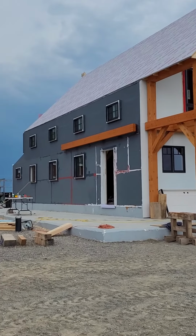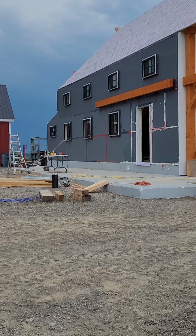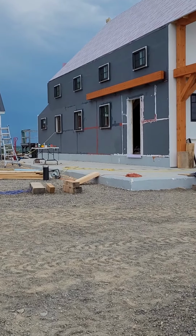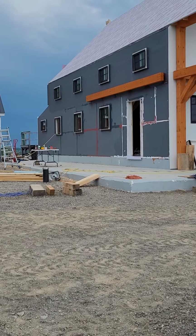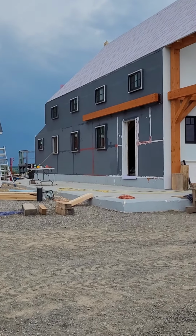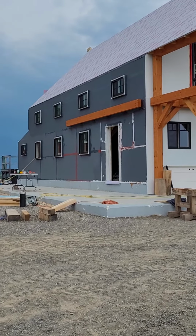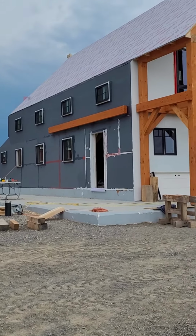And Wayne, on the side of the house, on the west that we see, you see the orange beam. That is the ledger board for the front of the house. And we will have a porch that extends halfway across the front, right where that orange beam is. The rafters will sit on top of that beam. And so that is what was accomplished today.